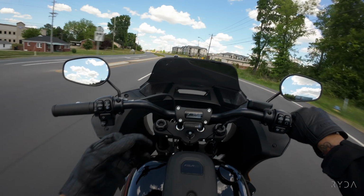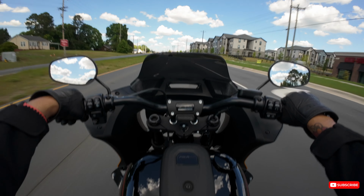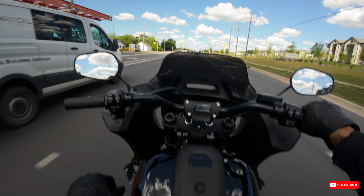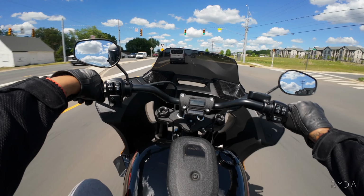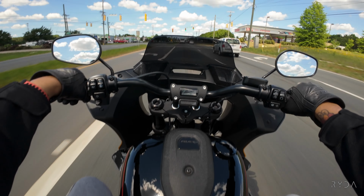This bike definitely was built for performance. You've got the inverted front forks. You got 125 foot-pounds of torque coming out of here. And it sits up a little taller than your traditional Lowrider S, and you're in kind of a little bit more of a cruiser aggressive position.